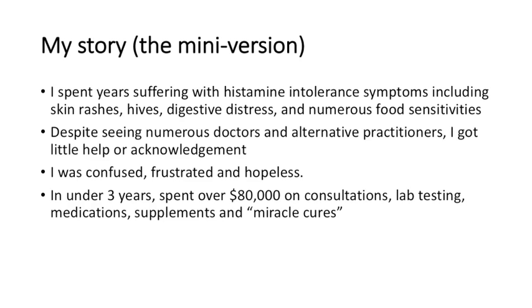And in under 3 years, I spent over $80,000 on consultations, lab testing, medications, supplements, and miracle cures with little to no result. This may seem like a lot of money, but when you divide it up, it's actually just over $2,000 a month, and that adds up quickly.